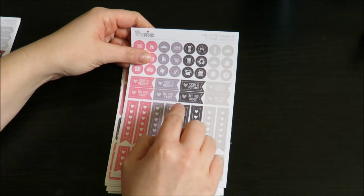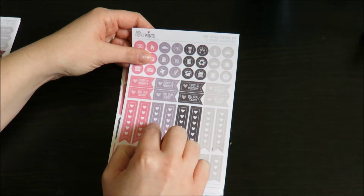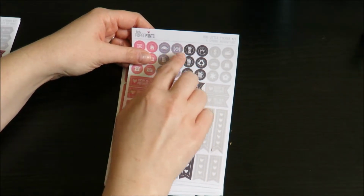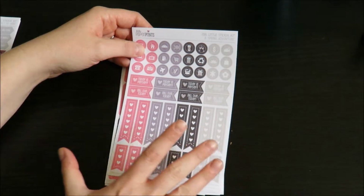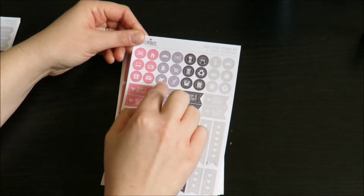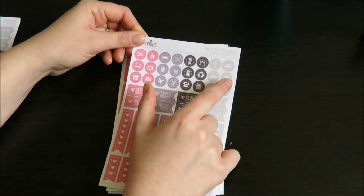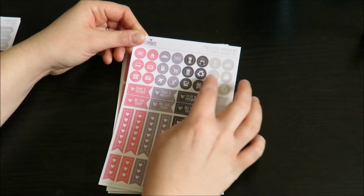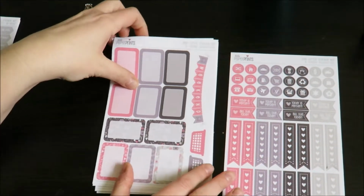I love this, all of her kits have this really detailed little stitching element, or all of her stickers have that. You can see it on the icons, you can see it on the heart checklist. I think it makes her stickers a very cohesive look and very unique. So you get a lot of icons, even though this is a smaller kit, some usuals: camera, airplane, cart, trash, recycling, plants, so a lot, perfectly good there.